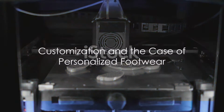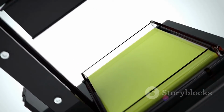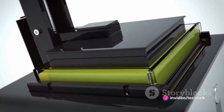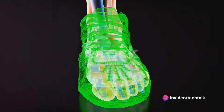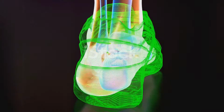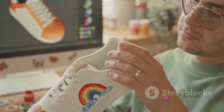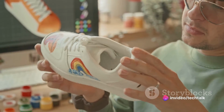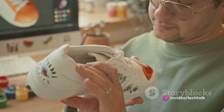Who wouldn't like a pair of shoes designed specifically for their feet? With 3D printing, this level of customization is now possible. Imagine the luxury of slipping your feet into a pair of shoes that fits as though it was created by a master artisan, tailored to the unique contours of your feet. Well, hold on to your laces, because this is no longer a far-fetched dream, but an attainable reality, thanks to the marvels of 3D printing.